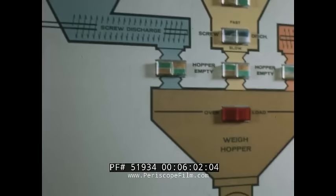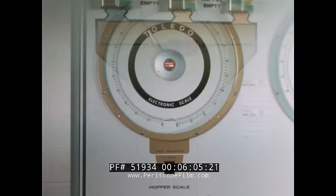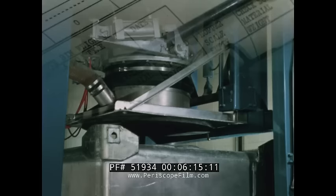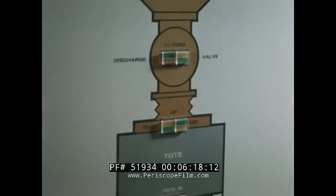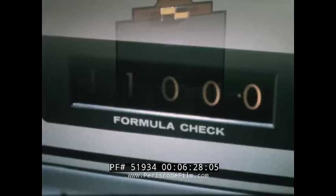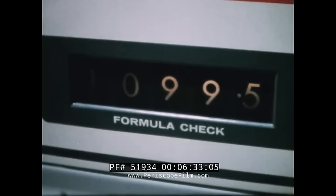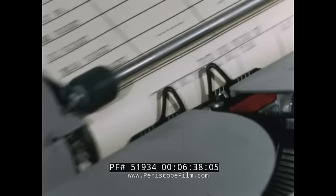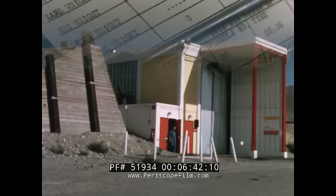Each material is weighed in turn on an analog to digital scale system, fast, then dribble, and checked for proper tolerance. The materials are individually emptied into a transfer bin resting on a check scale, where a final tolerance check is made. Their accumulated weight is logged, and the oxidizer is ready for delivery to final mix, the third and last production stage.